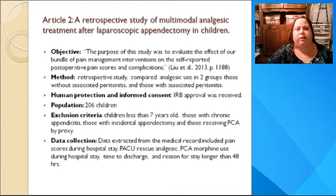IRB approval was obtained prior to the study. The population included 206 children who had a laparoscopic appendectomy between December 2011 and February 2012. Children younger than 7, children with chronic appendicitis or incidental appendectomy, or those that were receiving PCA by proxy were excluded. Data was extracted from the medical record and included pain scores in PACU and during their inpatient hospital stay, dose and time of PACU rescue analgesia, PCA use during hospital stay, including the number of demand doses, the number of demands made, the number delivered, and the number of demands not met, the amount of time inpatient, and the reason for inpatient stay longer than 48 hours.